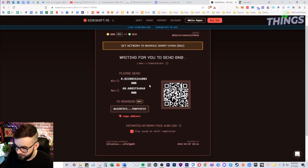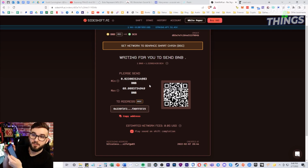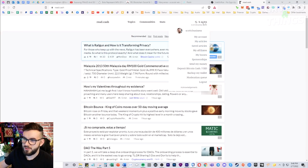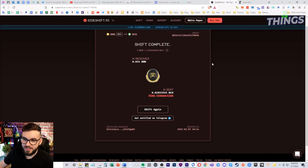So I'm going to go ahead and use Trust Wallet to send about $10 of BNB for Bitcoin Cash. All right, so on Trust Wallet here, I'm sending over about $13 worth. As you can see here, the transaction went through no problem at all. And on my phone here, just double check this went through, and you can see it updated there. So I just sent it to my Read.cash account. But as you can see, this is extremely, extremely fast and very, very effective. You can see the transactions and everything is done flawlessly. Super, super great, but it is not as secure as it could be.